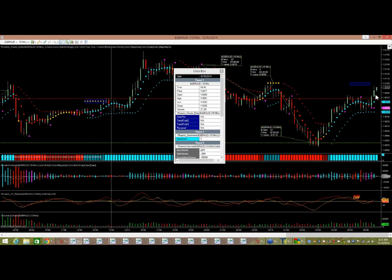21 million now, 22 million being bought, 26 million offered, 23 million. Oh my God. Oh no, I moved it. 24 million right now, long, 29 million, 30 million short, 31 million short, 33 million short, 25 million still long, on the live edge of the market.